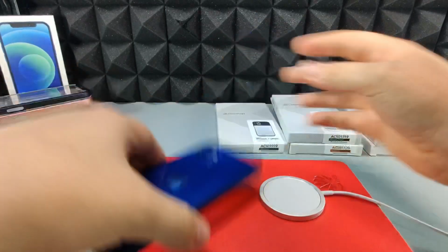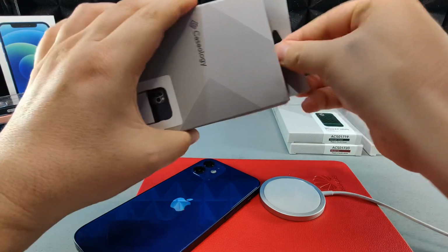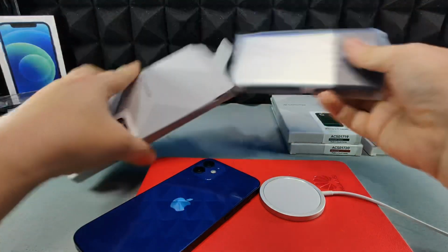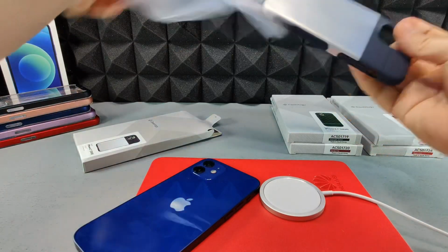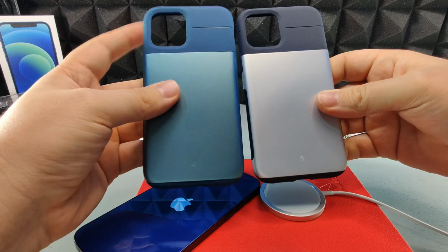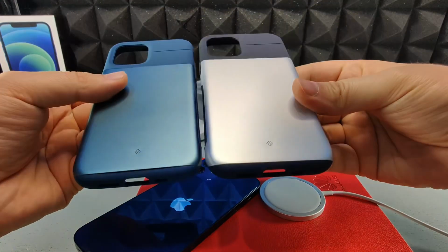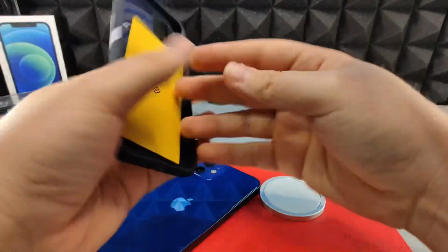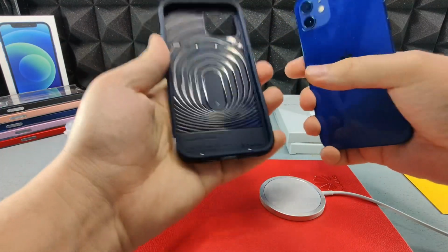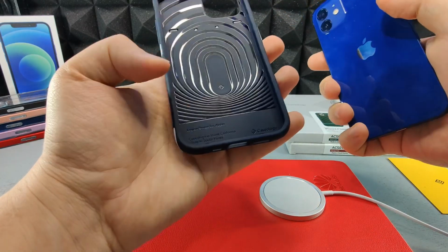Right, so last one is the Legion Stone Navy. So this may be a better looking one to go for. So the Stone Navy is a lot darker than the Stone Green, but the Stone Green looks bluer than the Navy, which is weird. But anyway, on the inside you've got this design, and then Caseology, made in South Korea.